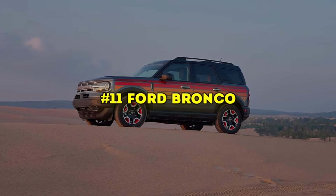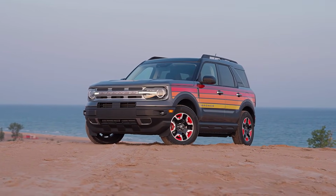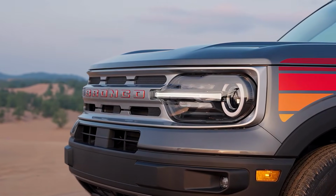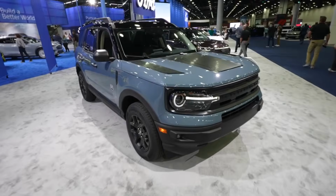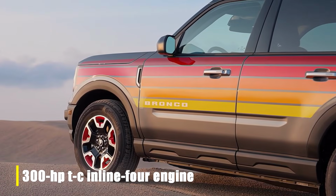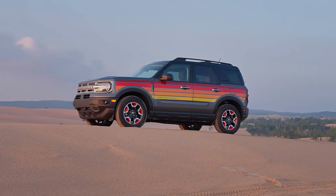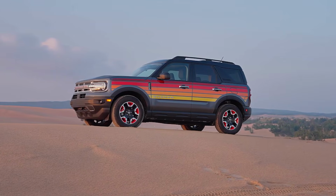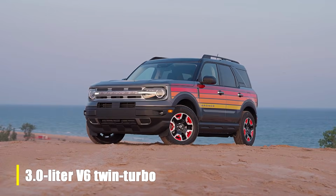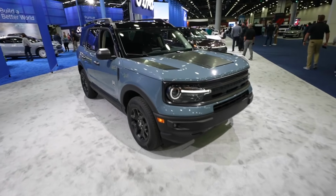Number 11, Ford Bronco, starting from $41K. So, the bonus model on our list is the Ford Bronco. Yeah, it's a bit over $40K, but we figured it's worth mentioning. Ford's answer to the Jeep Wrangler, Bronco exudes a lively spirit, powered by a 300-horsepower turbocharged inline-4 engine, coupled with either a 10-speed automatic or an optional 7-speed manual transmission. Of course, there's also a 2.7-liter V6 twin-turbo and a 3-liter V6 twin-turbo, churning out 330 and 400 horsepower, but those are pretty much in another price range.